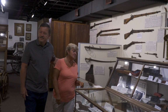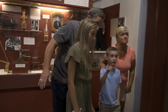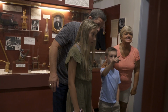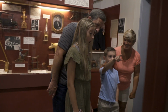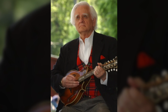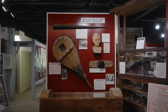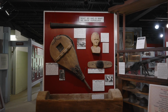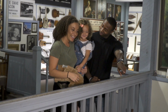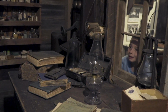There are over 250,000 artifacts displayed throughout the structures, the grounds, and the 3 multi-story exhibit buildings. This unique collection was amassed over a half-century by the museum founder, John Rice Irwin. He traveled the back roads of Appalachia, collecting everyday items, but more importantly, he collected stories. While you're touring the museum, these stories, as told by John Rice, are on display alongside the artifacts.